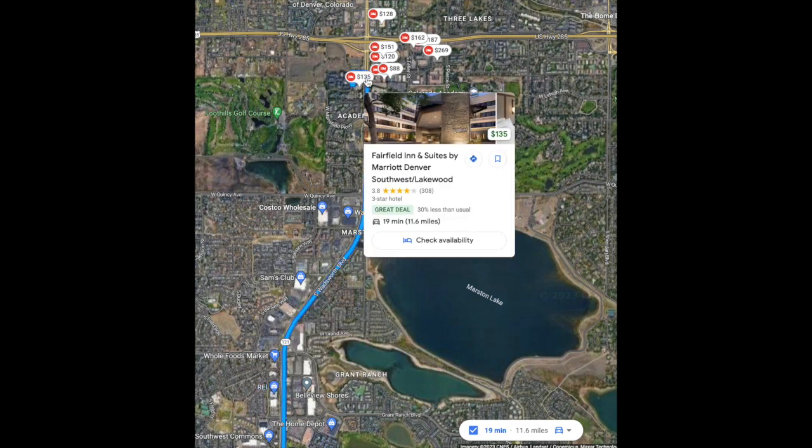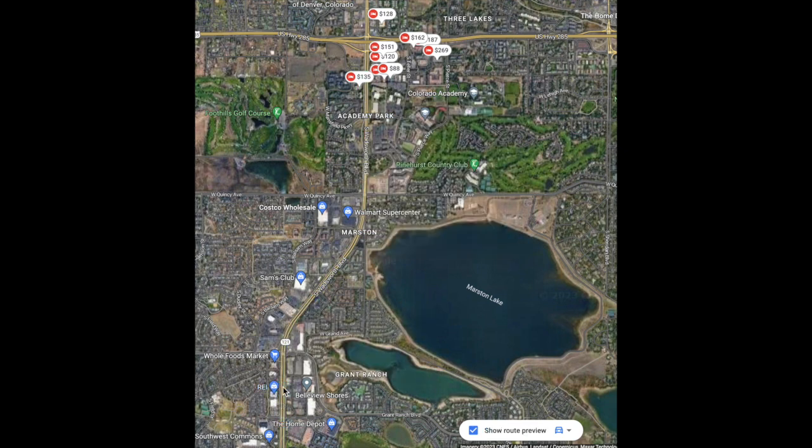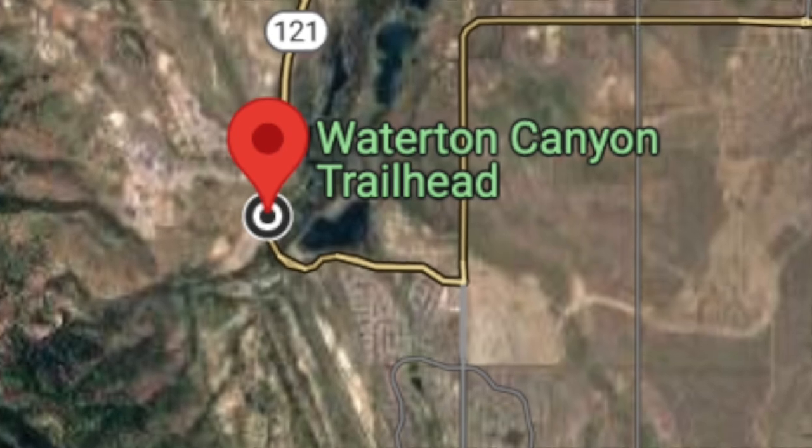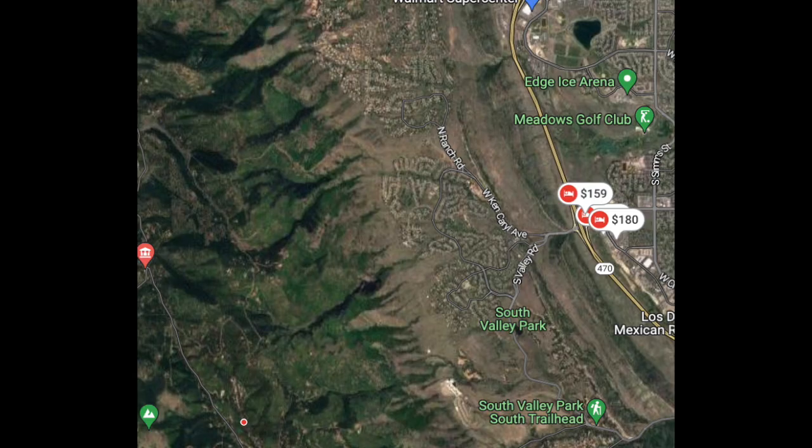There is a Fairfield Inn here, and they typically have a really good complimentary breakfast as well. Again, check those reviews and call the actual hotel with any questions that you might have. This is typically a bustling yet kind of quiet area. From your hotel, it is a 15 to 20 minute Lyft or Uber to the Waterton Canyon Trailhead.